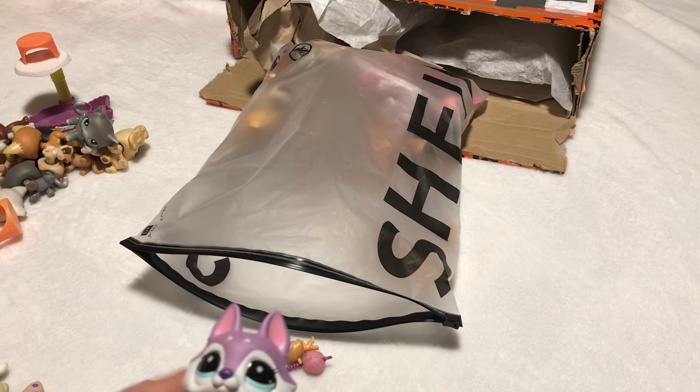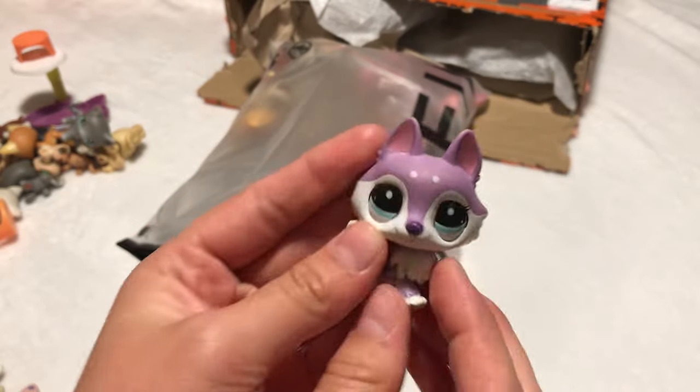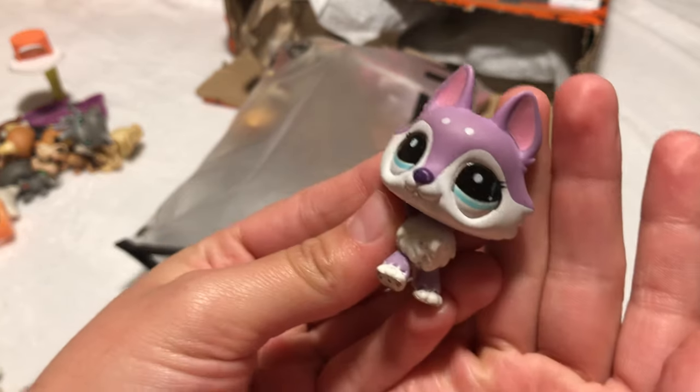This pet here is also very hard to find. It came in a set with a Blythe doll, so it does have a white peg, which is authentic, but yeah, this is the first time I've had this dog.